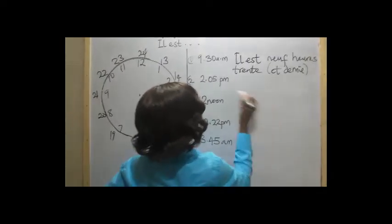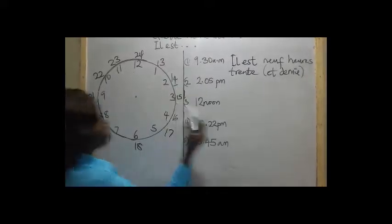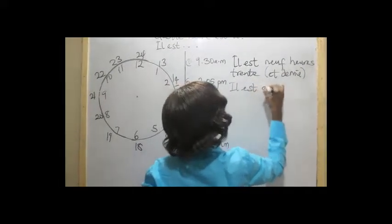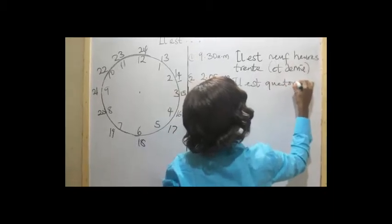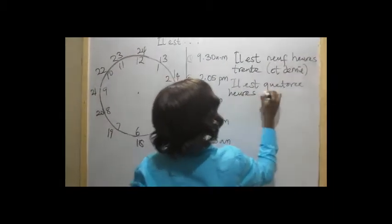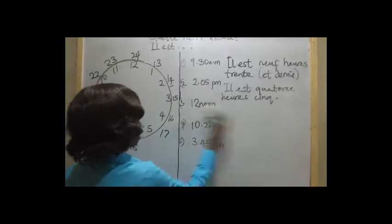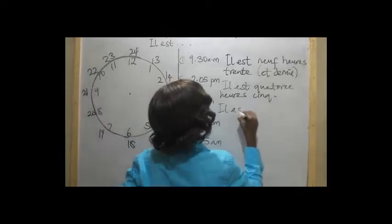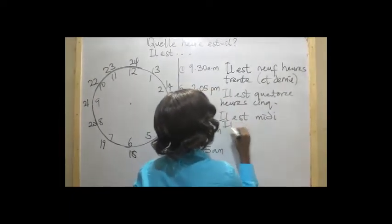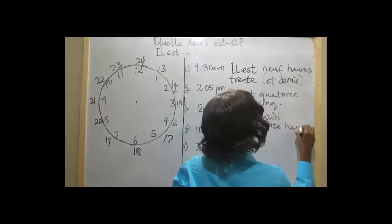Then you say 2:05 p.m. Remember, p.m. is 14. So you say, il est 14h. Il est 14h cinq. Comme ça. And to say 12 noon, you say il est midi. That is, it is midday. Or il est 12h.